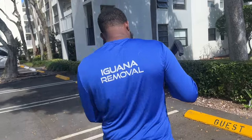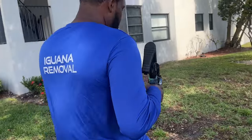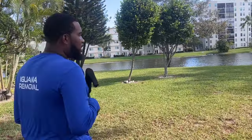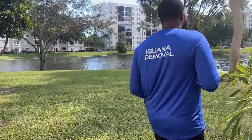What do you have now? We got the Brocock Atomic XR. And this one's 22 cal, so he was just shooting with a 17 a minute ago, but it was a higher-powered gun. Now we got the lower powered 22 cal.